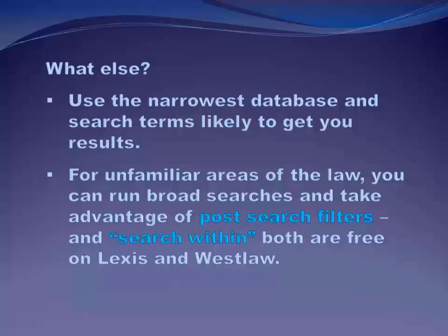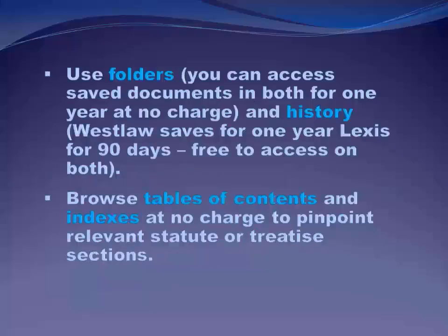It's better to get 20 highly relevant results than 300 results that may or may not help you solve your issue. So take advantage of those filters on Lexis and Westlaw. Even if you start with a broad search because you're afraid you're going to miss something, and that happens sometimes, and it's okay. Use the filters afterward, though, and the search within box after you get your search results to narrow down your answer. And then keep in mind that on Lexis and Westlaw, you can save your results.